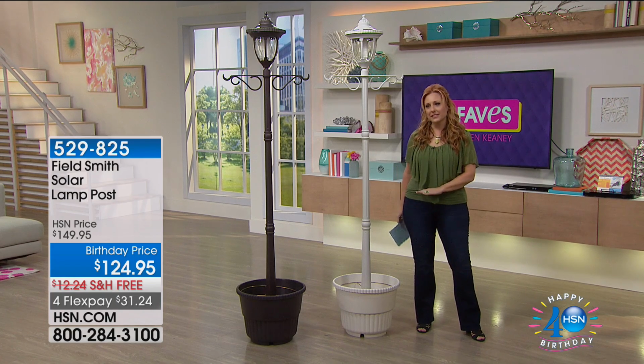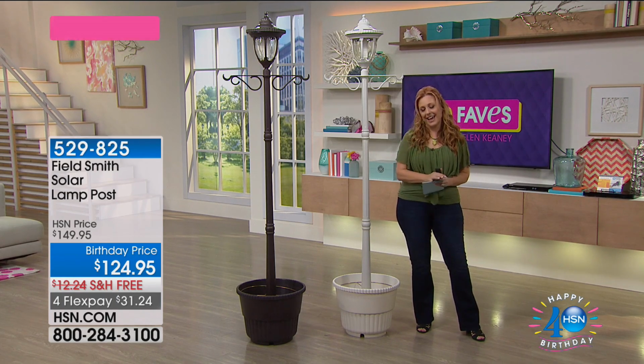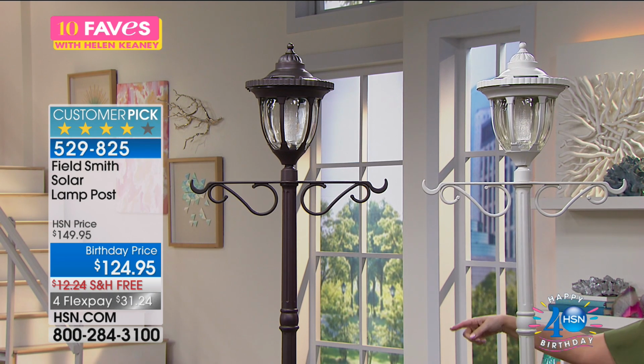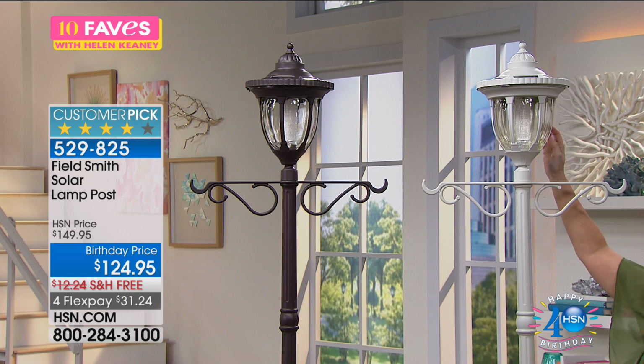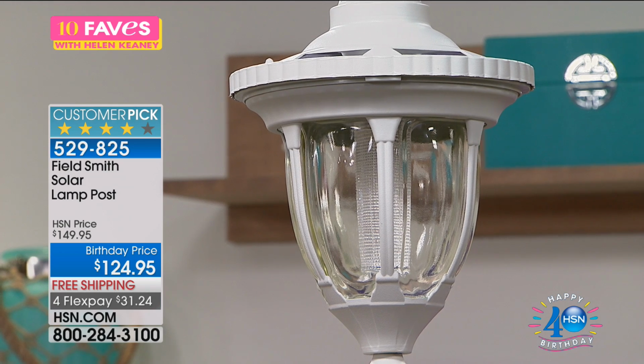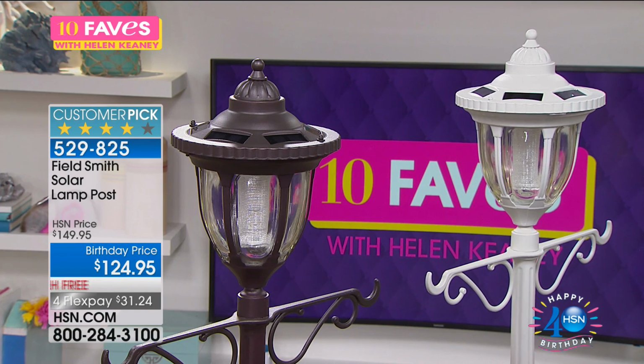So this is from Fieldsmith, and I'm very familiar with this item because I have it in my backyard, and I love it. This is the white. I own it in the white. It also comes in bronze. So this lamp up here, beautiful glass. This is glass all the way around, solar powered, so you never have to plug it in. There's no batteries. It's so beautiful, so decorative.